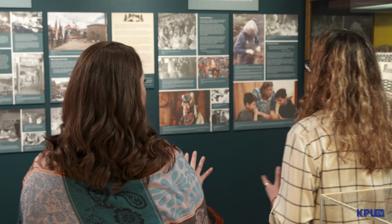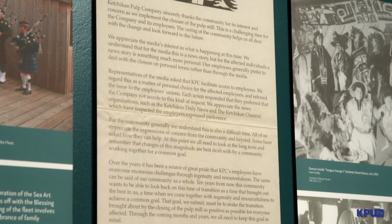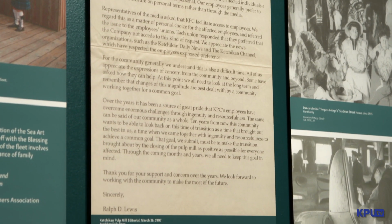Is this about resiliency over here? Yeah. See, I'm kind of getting it. You are getting it. Are the quotes kind of leading you in a particular direction? Okay, I'm getting it. In the center of this wall here, we have a newspaper article from Ralph Lewis, who was the manager of the pulp mill. Mm-hmm. And he was saying that this was at the closure of the Ketchikan pulp mill.